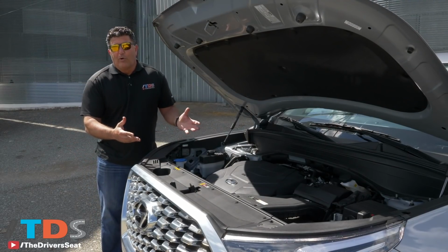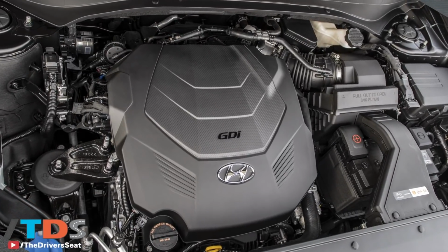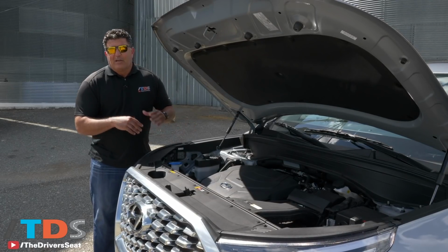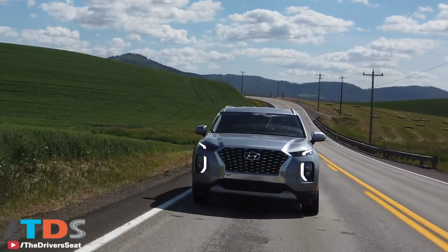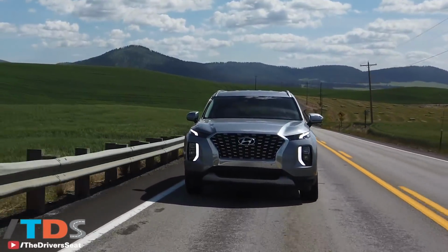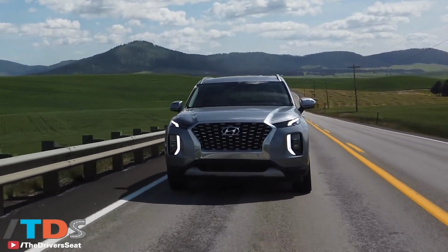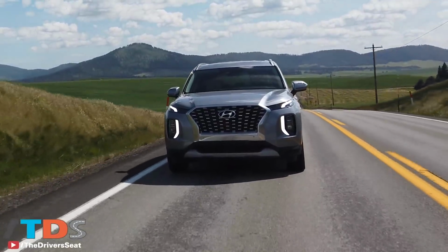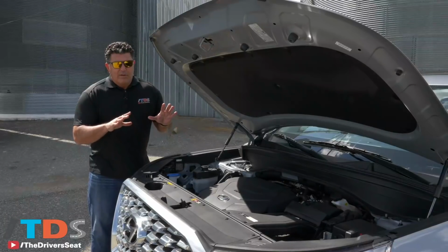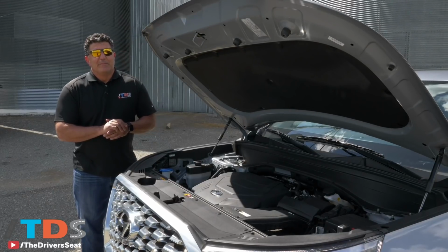Under the hood, you'll find an old familiar friend, the 3.8-liter V6 engine. This is a great engine, and whether it's front-wheel or all-wheel drive, they're both going to get the 8-speed automatic transmission. For the front-wheel drive, combined fuel economy is 22. For the all-wheel drive, around 21. The 8-speed automatic transmission works great, and the horsepower is 291 and the torque 262. The power delivery is good. It's not a turbo, it's a gas direct injection engine, but it's worked well for Hyundai, and it's really been a solid, trouble-free engine for them.